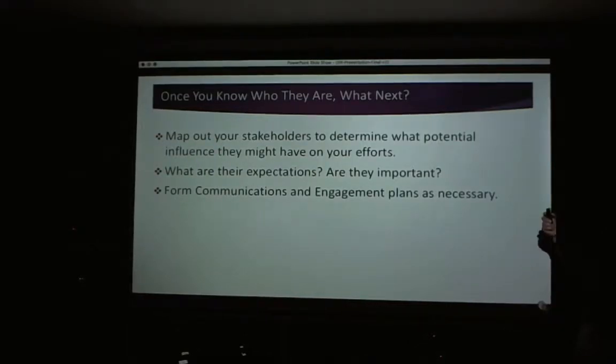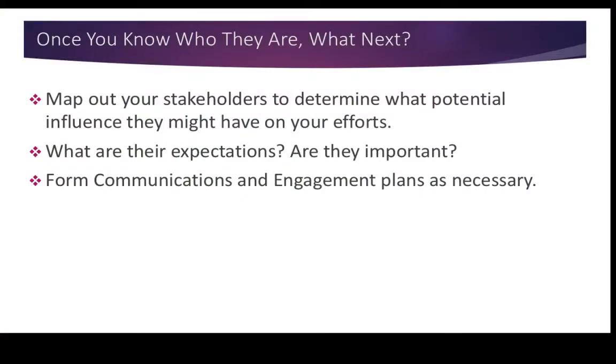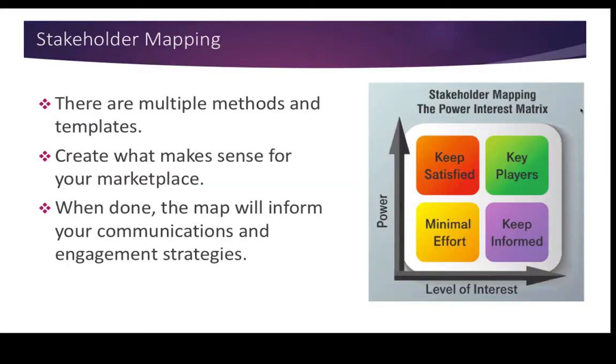You should map out your stakeholders to determine what their influence might be on your efforts. What are their expectations, and are they important? You need a communications and engagement strategy for them. Why? Because they affect you in different ways. And again, this is the product manager's responsibility to developers. If we don't get this right, all of your wonderful effort might come out to not be worth as much, and that's not fair to you. So we have to get this right, right?